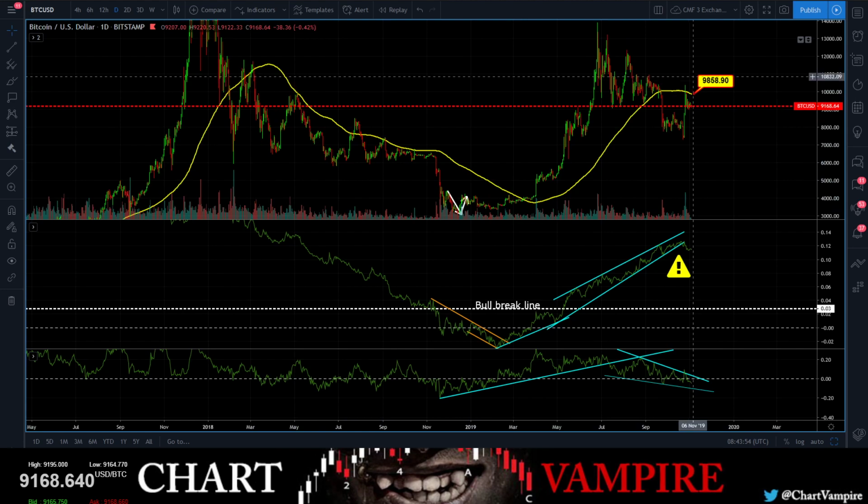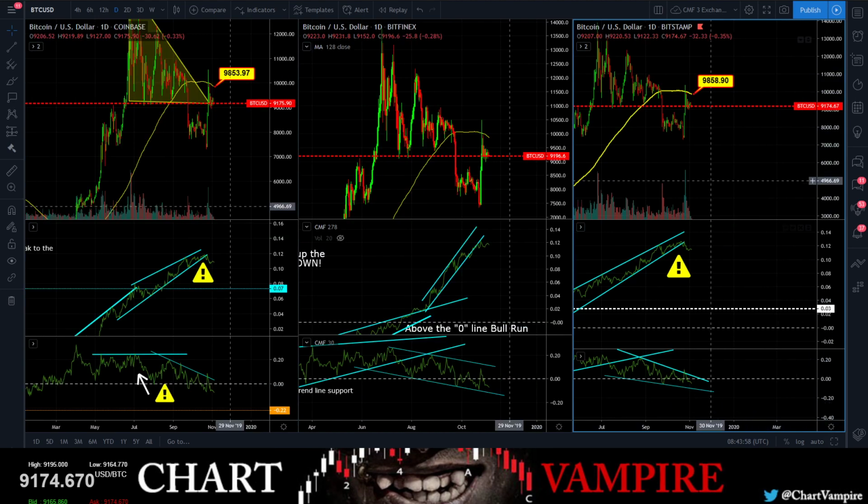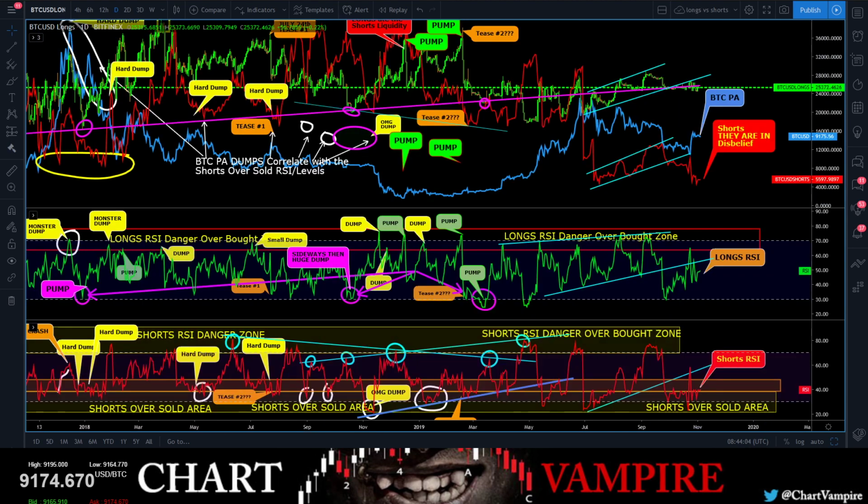Bull and bear. You're on the top side of this, you're bull. You're on the bottom side of this, you're bear. That's just how it goes, right? It's 128 day. If you do not have it, you should get it on your chart. Only use it on the daily. It's the 128 day moving average.